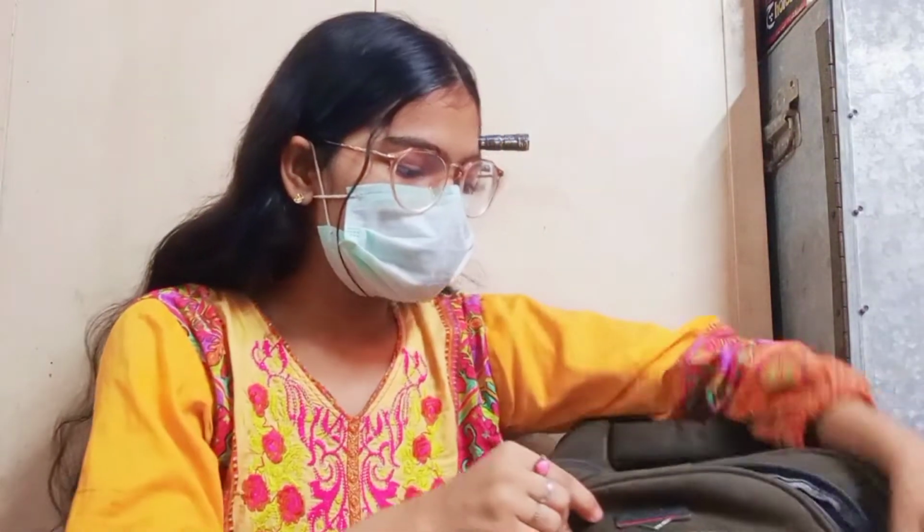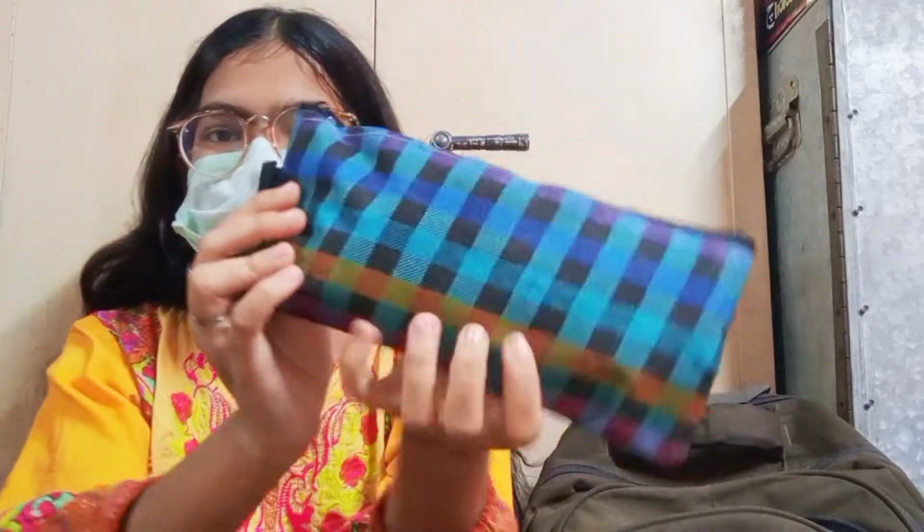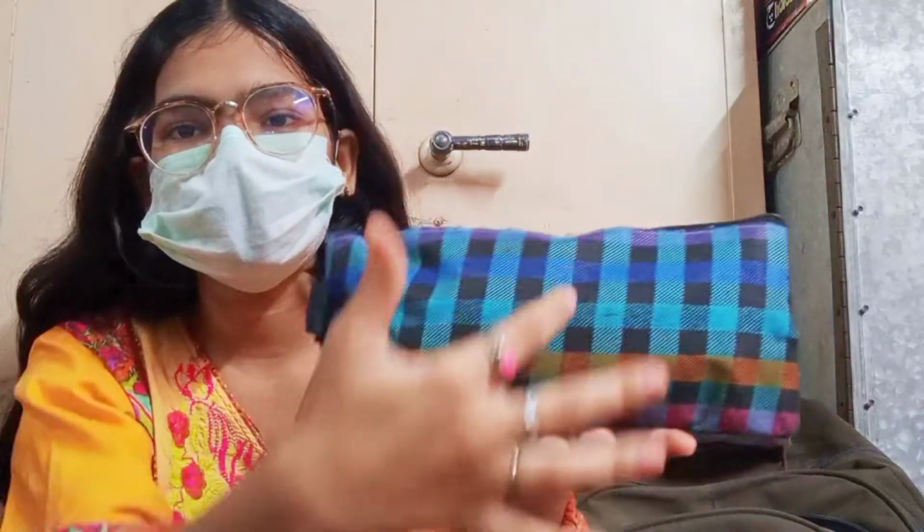Then I have this compartment where I have my stationery box. It's bluish with these checks. I don't know what you call it, but yeah, I have this. Let me show you all what I have inside it.